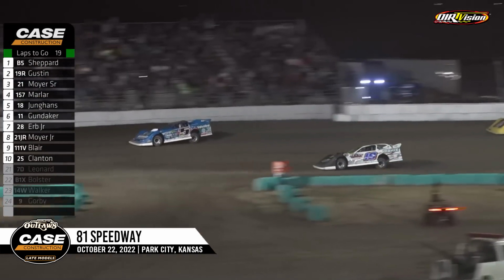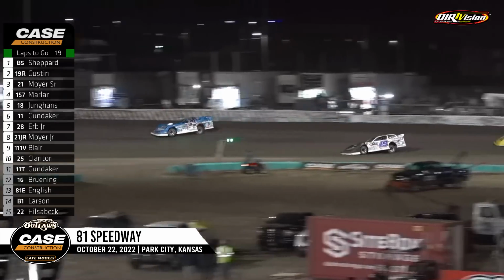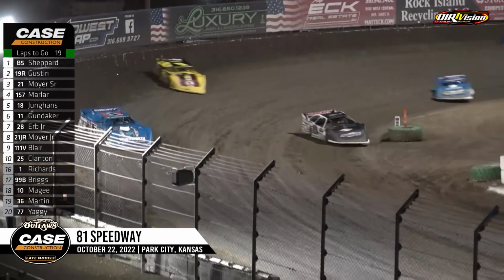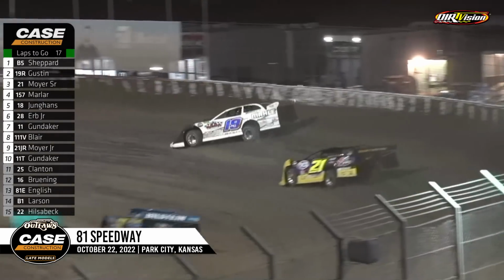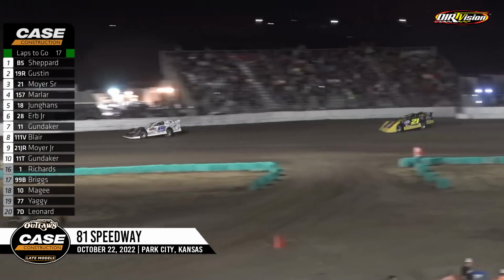Mike Marlar still right there in 4th. Chase Younghand silently in 5th. Side by side for 6th between Dennis Erb Jr. and Gordy Gundaker off of corner number 4. Gustin digging down low, down the front straightaway. It's still Brandon Shepard with just 17 laps to go as Gustin now goes to the top side. Was he saving his equipment? Now does he go 100% here in the 19R?